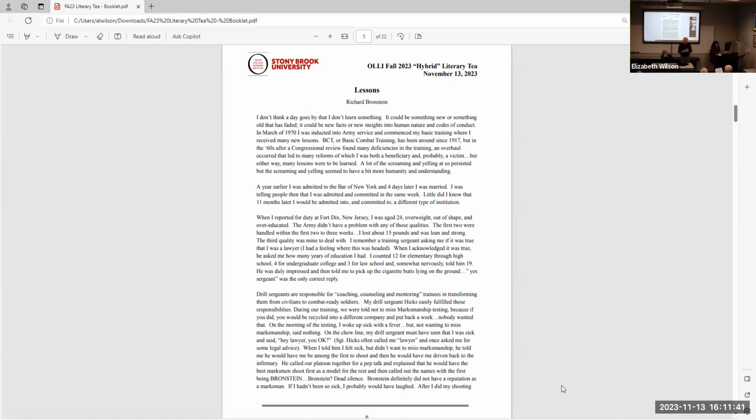On the chow line, my drill sergeant must have seen that I was sick and said, "Hey, lawyer, you okay?" Sergeant Hicks often called me lawyer, and once actually asked me for some legal advice. When I told him I felt sick but didn't want to miss marksmanship, he told me he would have me among the first to shoot, and then he would have me driven back to the infirmary. He called our platoon together for a pep talk and explained that he would have the best marksman shoot first as a model for the rest, and then called out the names, with the first being Bronstein. Bronstein, dead silence. Bronstein definitely did not have a reputation as a marksman.